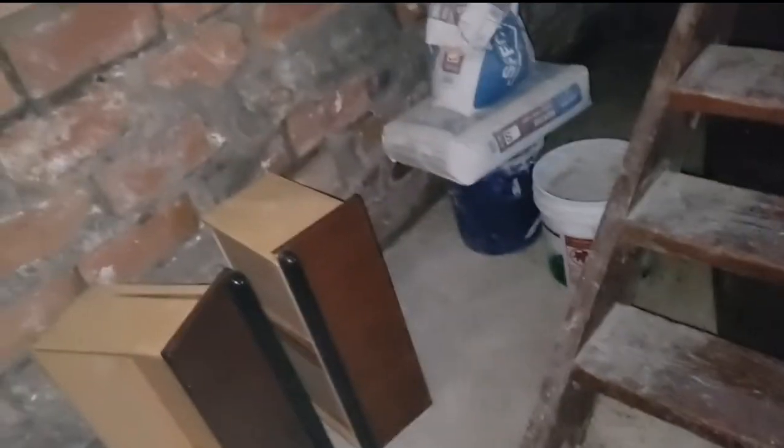And I almost forgot because I jumped over it. So this step is broke. I wonder if that's salvageable. But this step here is broke, which means you gotta get it fixed. So more likely you just gotta get these boards here and get that. And we're gonna paint this as well.